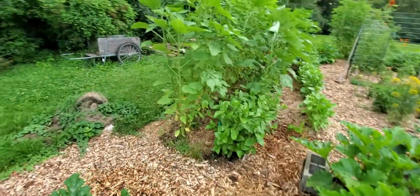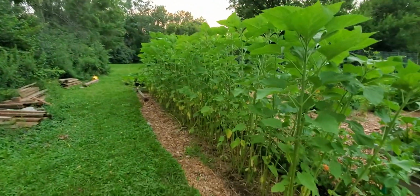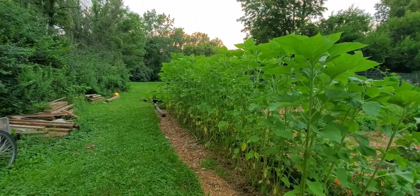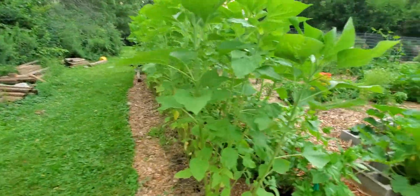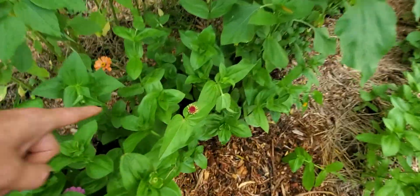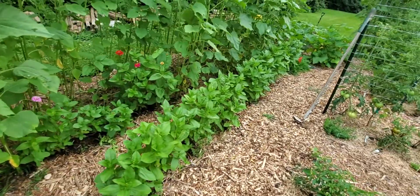This is 3 very long rows of flowers. This is that row of mammoth sunflowers, giant row of sunflowers. Can't even believe they're already 5-6 feet tall. Then we have this massive 15-foot row of zinnias. I already did a huge cutting of the zinnias off of here because the more you cut them, the more they grow.